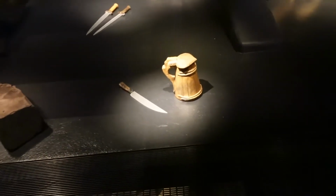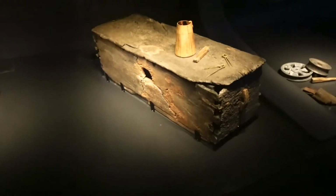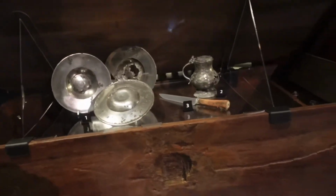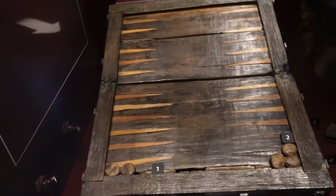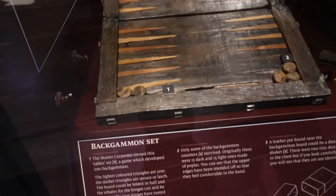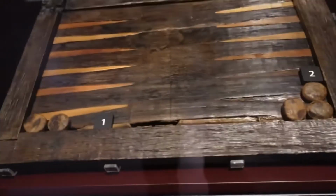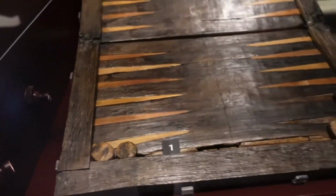I just find that fascinating to think that someone would have poured a drink from that all that time ago. Some sort of sea chest. Backgammon. That's amazing. It states here that only some of the counters survived, which is fair enough. I think the fact that 5 survived is amazing. That just blows my mind.